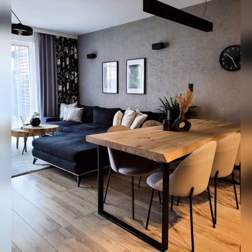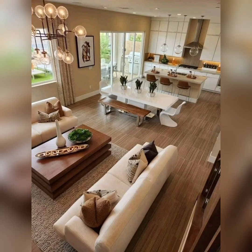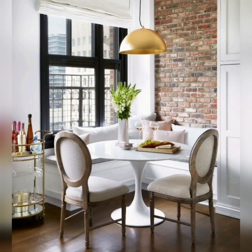Select furniture that serves dual purposes. For example, a dining table that can also be used as a desk or a sofa that includes hidden storage spaces. Use area rugs or furniture placements to define different zones within the room, making it feel less cluttered and more organized.